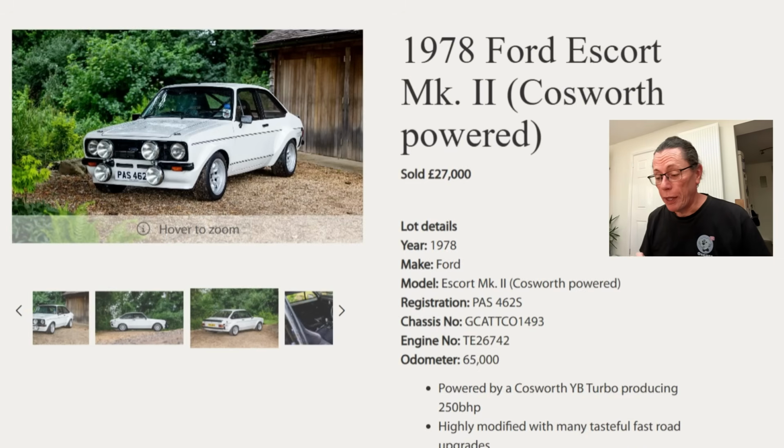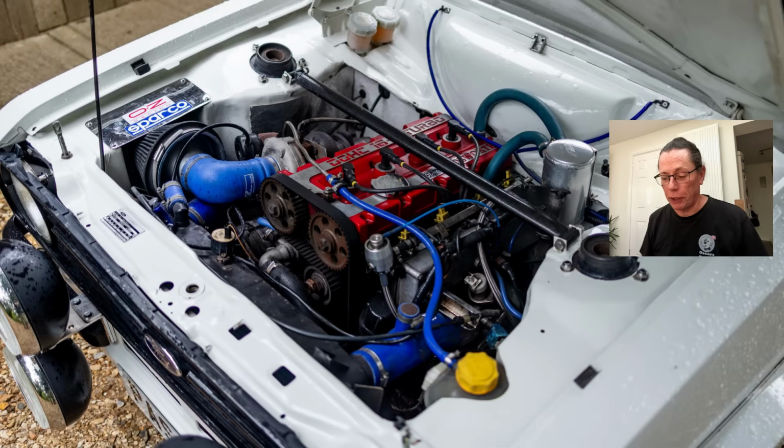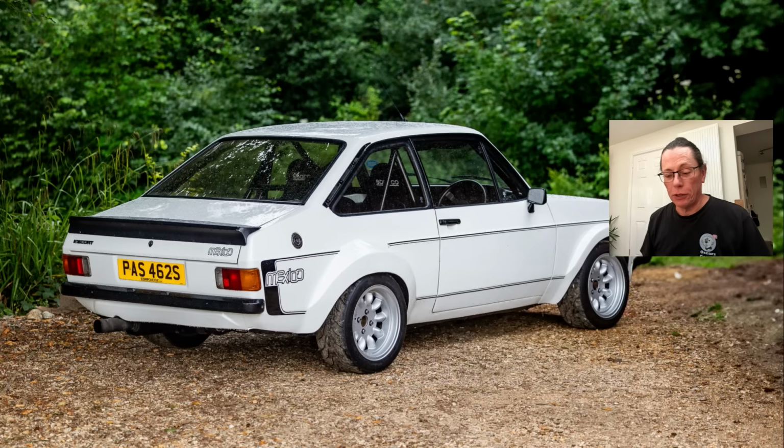This one is usable. It's 1978, again a Ford Escort Mark II. However, it's had a Cosworth engine put in it, which I think is a great conversion. It's shown 65,000 on the mileometer, but again, at this age, who knows? But I think this is a great drivable car. Interestingly, it was guided at 26 to 32.